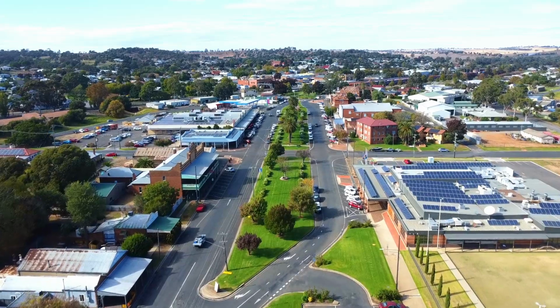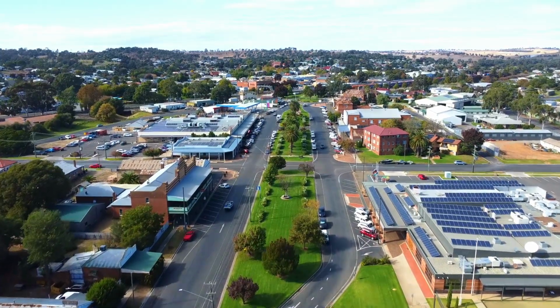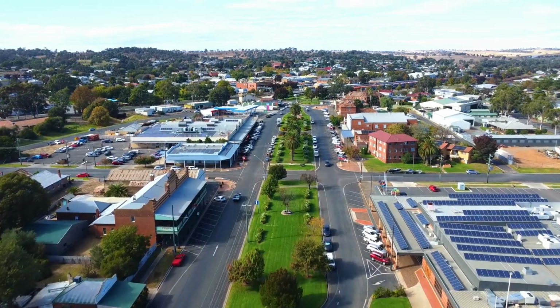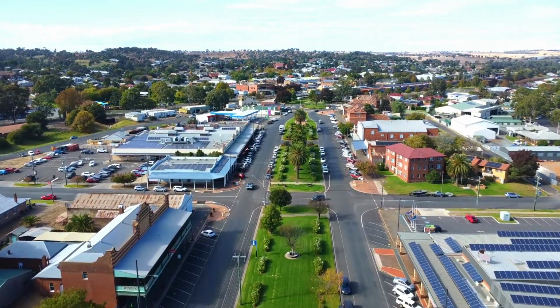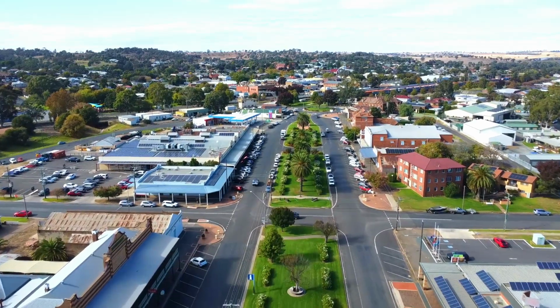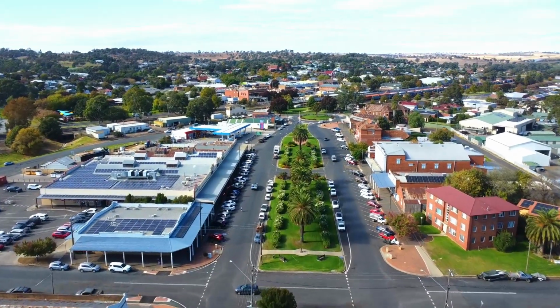We're going to explore Junee in New South Wales. Junee is a charming town rich in railway history with lovely heritage buildings in the Riverina region of New South Wales. It is located 450 kilometres southwest of Sydney and 40 kilometres from Wagga Wagga.